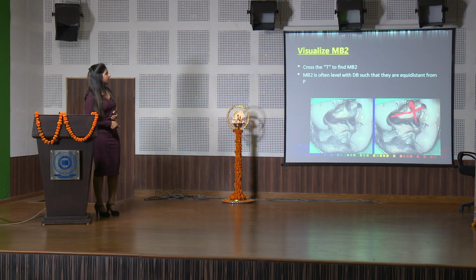So MB2 is often in level with the distobuccal. You can see here mesiobuccal 1, mesiobuccal 2, distobuccal. So this is in level with the distobuccal and is generally equidistant from the palatal, as you can see here.